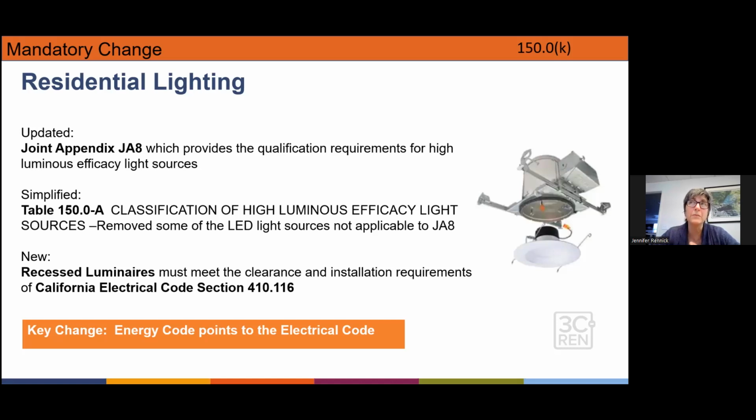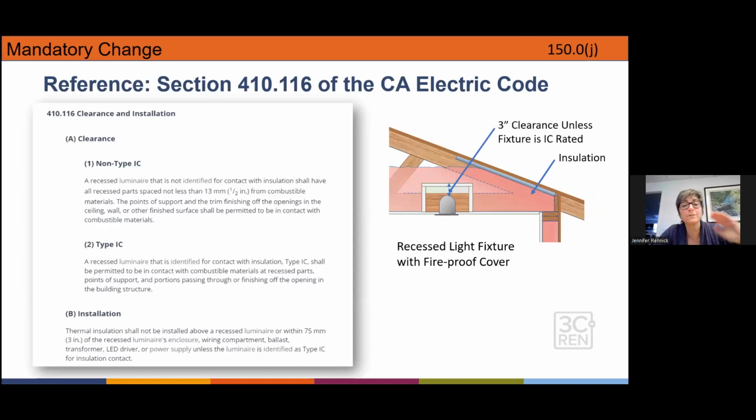In that joint appendices part of the energy code, that's where they talked about what qualifies as a high efficacy or high efficiency type of light. And again, because the energy code references the electric code, the portion that it references, I put here in this slide for you. You'll get a copy. It makes it a little easier, especially if you use the energy code, so you're not always jumping back and forth to the plumbing code and the electric code.